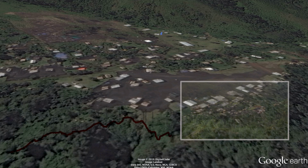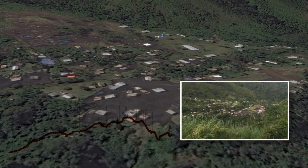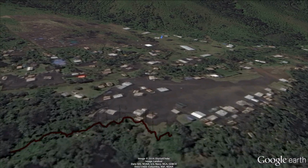Ioribaiwa. Stop at Ioribaiwa on the hill overlooking Ioribaiwa in the valley. A medium-sized village with more amazing views.